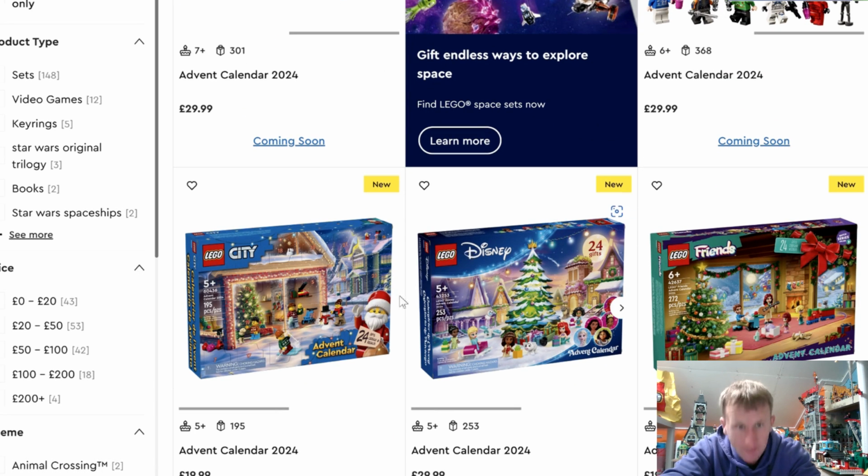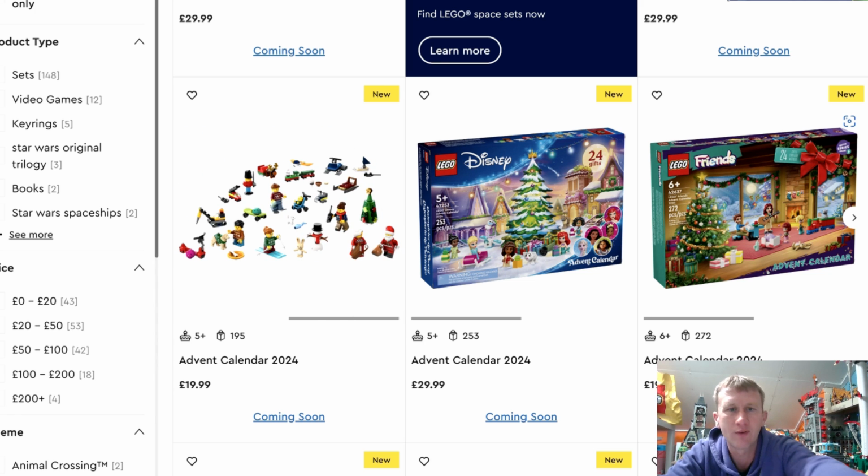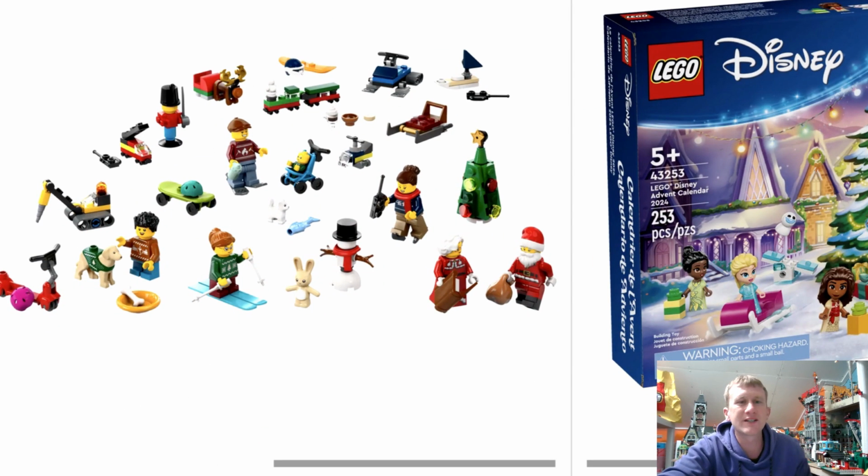Now, as per normal, the Lego City one is £10 cheaper, as is the Lego Friends as well. So in the Lego City, you get all of this. So you can see you've got all of this stuff to come. You've got all these little trains. You've got the teeny tiny Christmas tree. You get Mr. and Mrs. Claus, which is always really nice to see. I think she's wearing a different outfit on that one, which is nice.